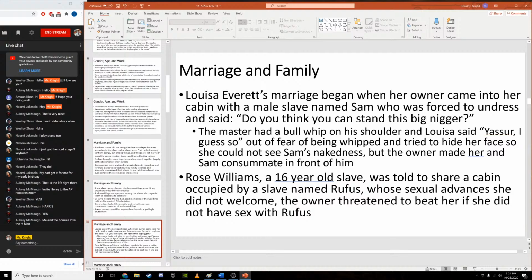came into her cabin with this male slave named Sam, who was forced to undress in front of her. And the slave owner said, "Do you think you can stand this big N-word?" Okay. And the master had a bullwhip on his shoulder, which is brandishing a weapon. It's a sign of threat, right? Which is basically just out of fear.